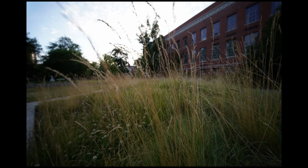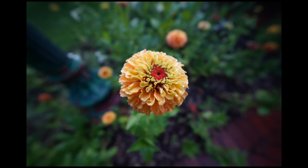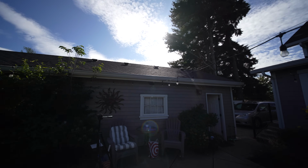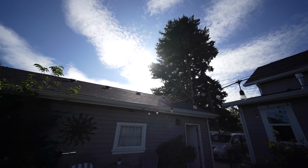Minimum focus is impressively close at 14 centimeters, so that's just under 6 inches from the sensor to the subject, meaning you can capture some interesting dramatic shots if you want to. And then I have to talk about the flare, which is pretty distinct, especially if you have strong light hit the front element from the top or the side. It's not ideal, but it could be cinematic for some.